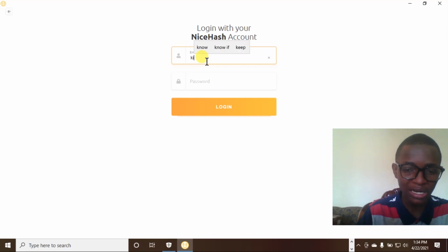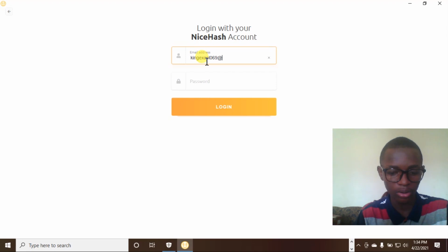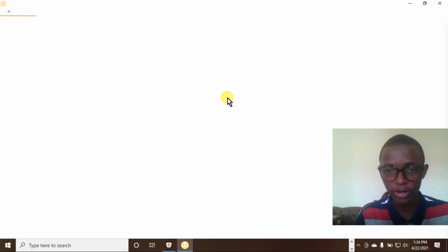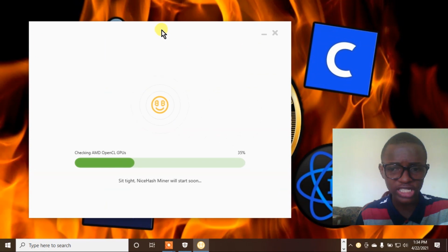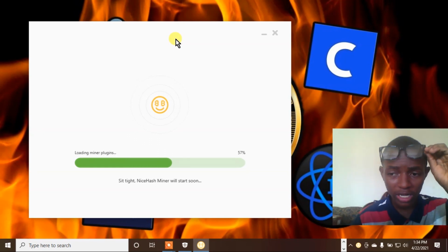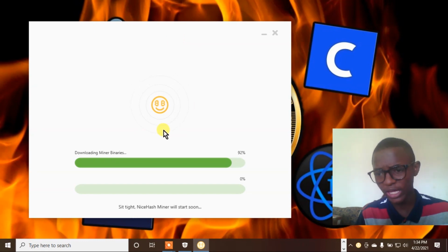Okay, let me log into my NiceHash account. Boom, boom, boom. Let's wait for it. Okay, it's loading. Checking CPU info. Okay, so it's actually installing, checking my computer to make the installment, so we have to wait again for it to finish.